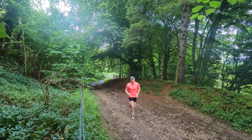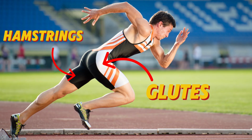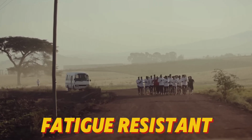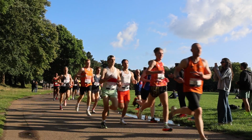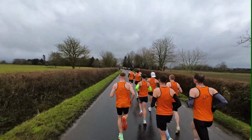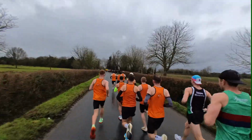Now, running economy isn't the only thing that improves when you're running the hills. Running up the hills also exaggerates the muscle movements in your glutes and in your hamstrings, 2 really important muscle groups when running fast. These muscles will become more fatigue resistant when running up these hills. So by the time you come on the flat surface, it will be a lot easier, and the time to fatigue will increase when you're running on the flatter surface, thus making running faster and longer easier, and your times should decrease.